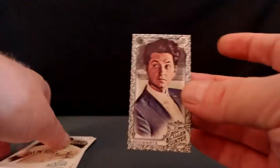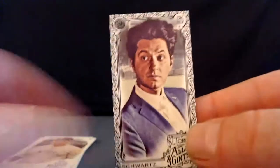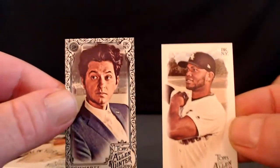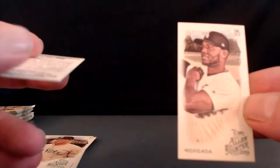Here is something worth taking a look at. We pulled his regular card the other night. We decided he's all right. He created Parks and Rec or was an actor, a comedian on it, some kind of writer or whatever. But if you look at the border of this card, you can see that it's different than our other tiny ones. So take a look for those. There's another kind of short print. Yep, we got one right here.